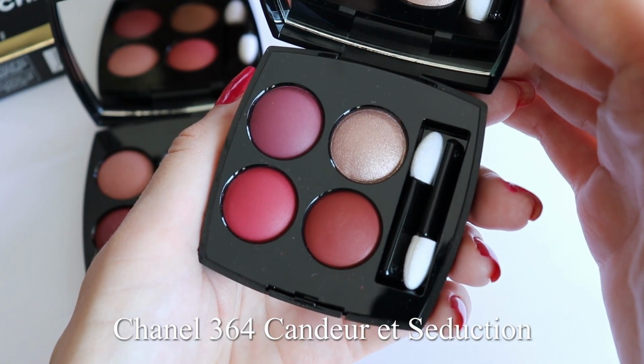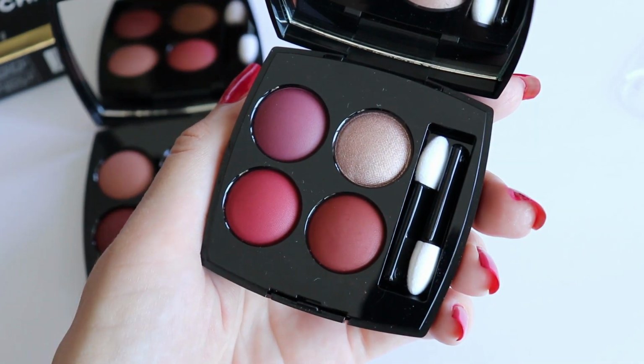Now I'm wearing it today on my eyes and I have to say that I'm quite happy and quite satisfied with the look. Even my boyfriend said that it looks gorgeous, which he never does because he's not that much into makeup and he usually prefers when I'm without makeup. Like, he doesn't care whether I'm with makeup or no makeup, he thinks I'm beautiful.